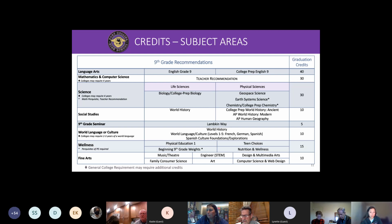PE is also an option to take over summer school. There will be a cost associated with it, but you could do it over summer school if you would want. Information about that should be out around spring break time. If you want to do a 9th grade beginning weights course, you also need to sign up for PE1. So you do one semester, one the other semester.